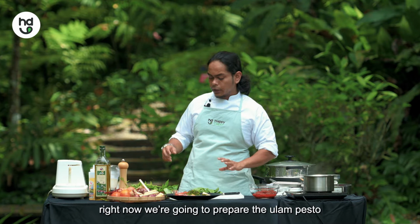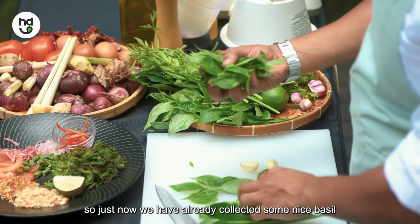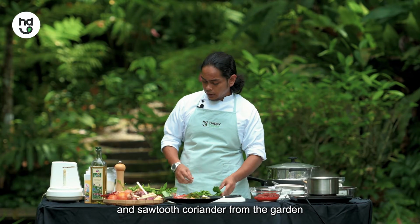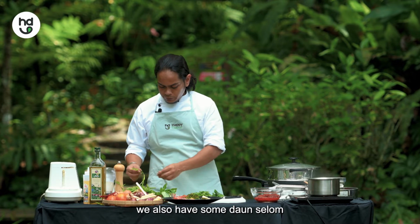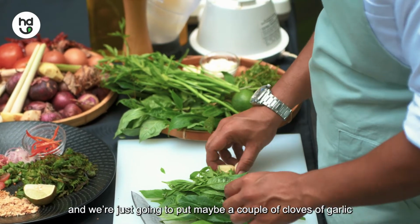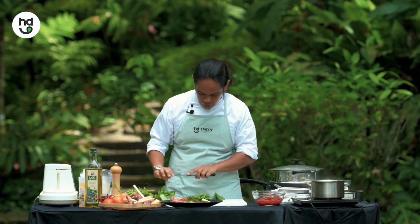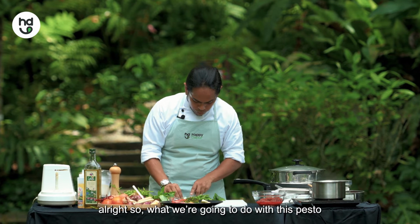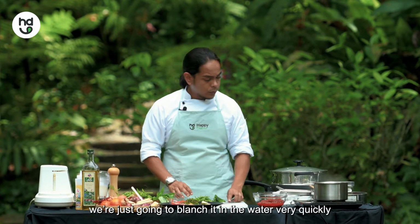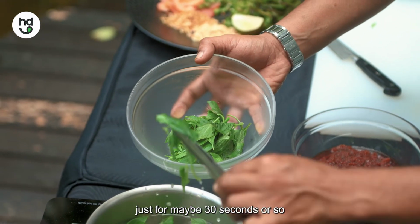Right now we're going to prepare the ulam pesto. So just now we've already collected some nice basil and sawtooth coriander from the garden. We also have some daun Ceylon over here. And we're just going to put maybe a couple of cloves of garlic. Alright, so what we're going to do with this pesto, which is a little bit different, to maintain the green color, we're just going to blanch it in the water very quickly. Just for maybe 30 seconds or so.